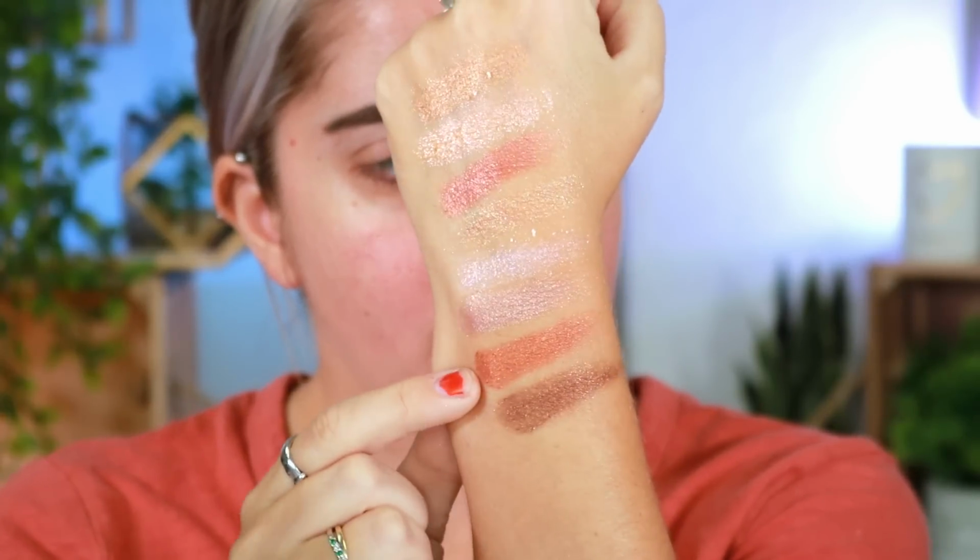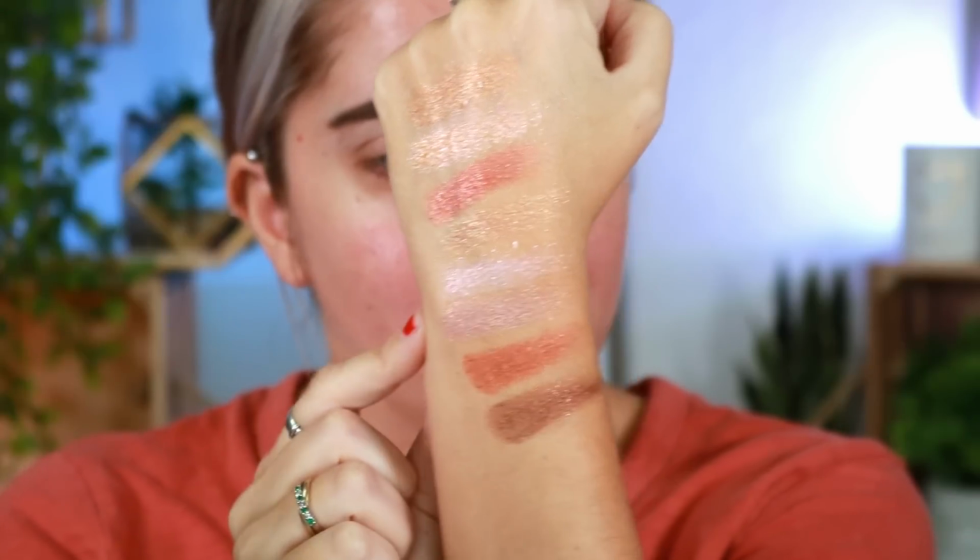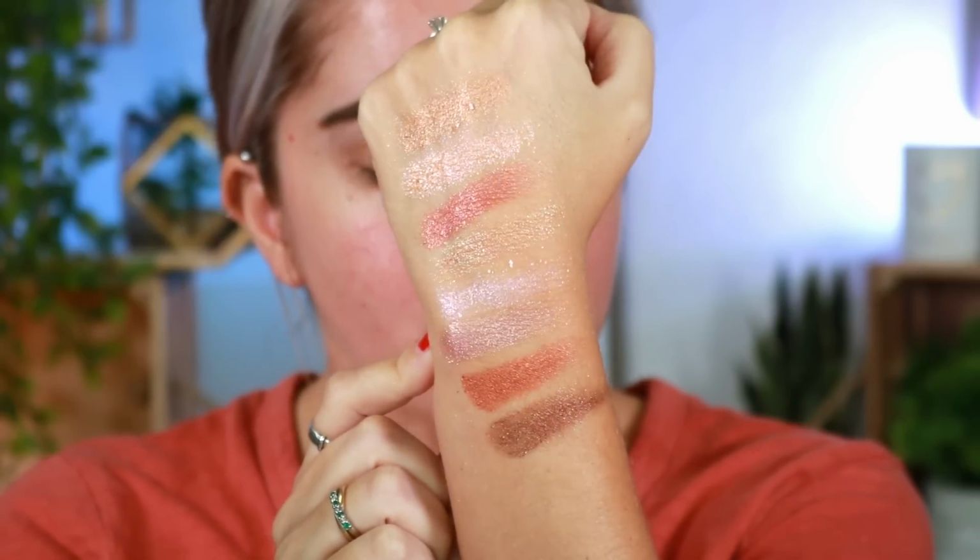Let me just swatch the shimmers on my hand so you guys can see what I'm talking about because they were just so pretty. Okay, so here are the swatches. This orange shade is so pretty, but so is this shade and this shade and this shade. I really, really fell in love with the swatches of the neutral shades. So that's why I got this palette.